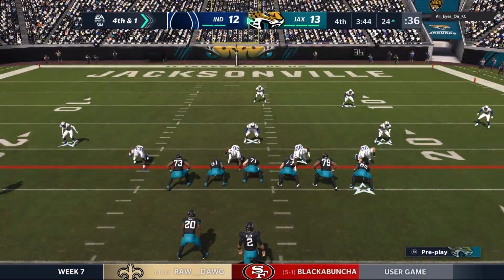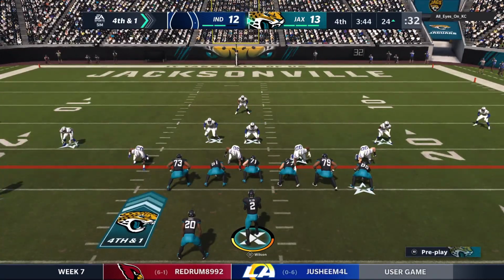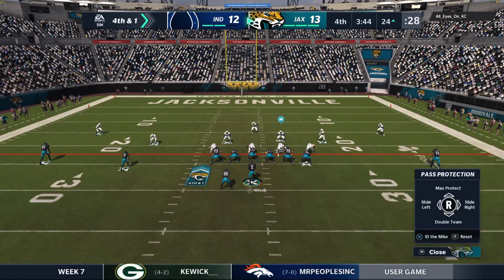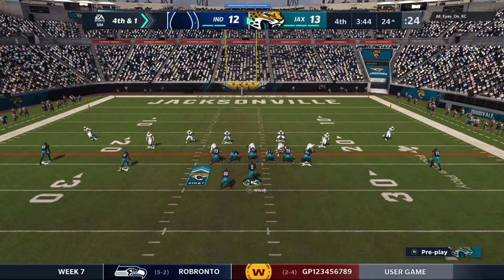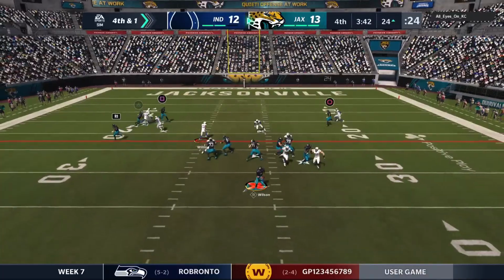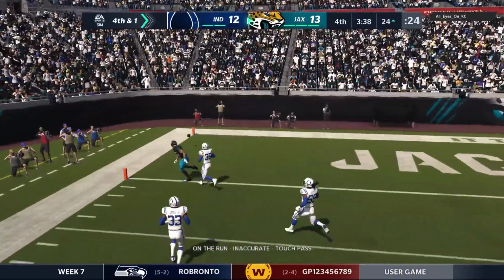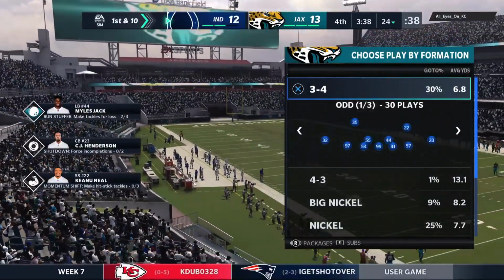And here's a big one now. Try to hold this lead. They're going to go for it here on 4th down. Mike, 55. Check 55. Mike. And what's the block? Check 50. They'll try and throw for it with Wilson. And that is incomplete. The Jags come up empty on 4th down.